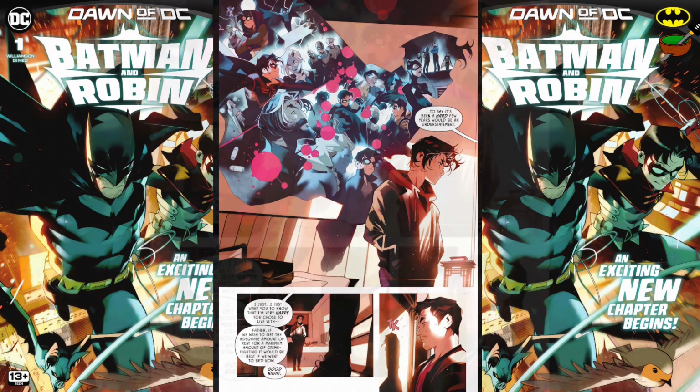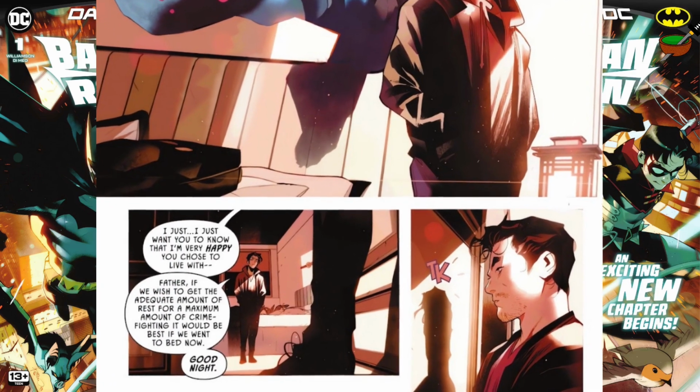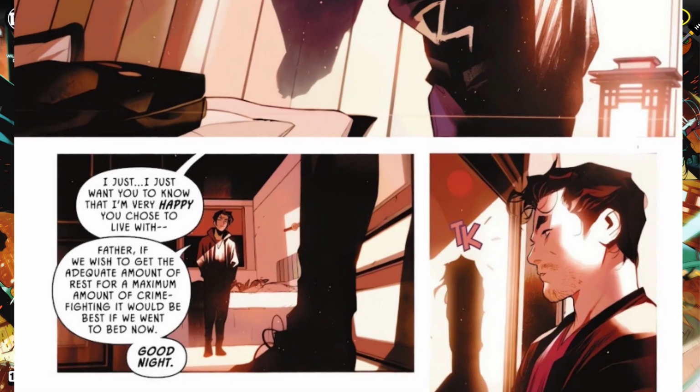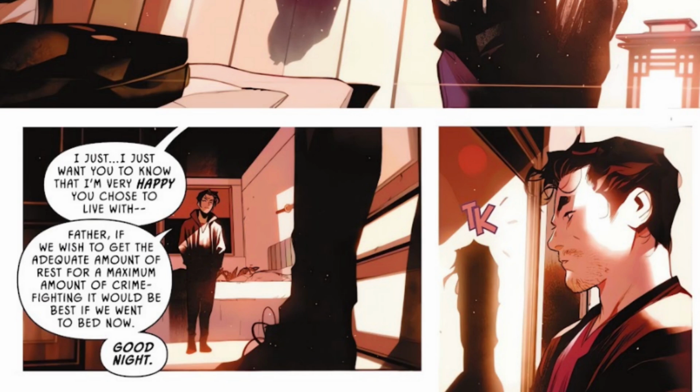Then we get a bit of an emotional scene from Bruce while he's trying to be emotional. He's telling Damian he just wants him to know that he's very happy Damian chose to live with Bruce, but Damian cuts him off. "Father, if you wish to get the adequate amount of rest for a maximum amount of crime fighting, it would be best if you went to bed now."